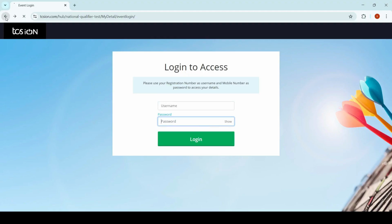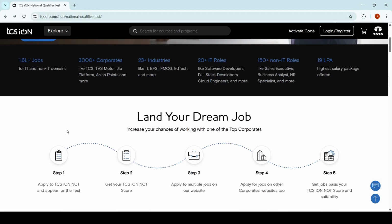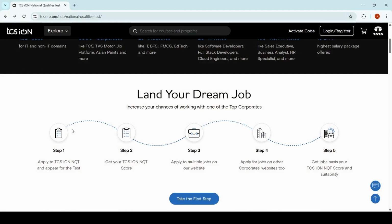Step-by-step process. Let me quickly walk you through the 5 simple steps of how this works. Step 1: Register and apply for the TCS iON NQT exam on their official website. Step 2: Appear for the test and get your score. Step 3: Use your NQT score to apply for jobs listed on the TCS iON platform. Step 4: You can also use your score to apply to partner companies directly through their websites. Step 5: Based on your score and suitability, you'll start receiving interview calls and job offers. It's a very structured and simple process.